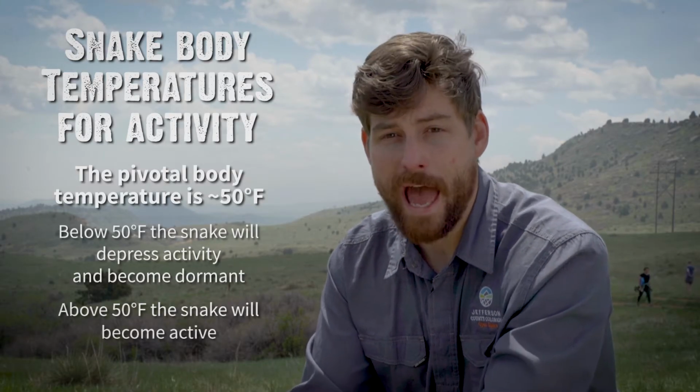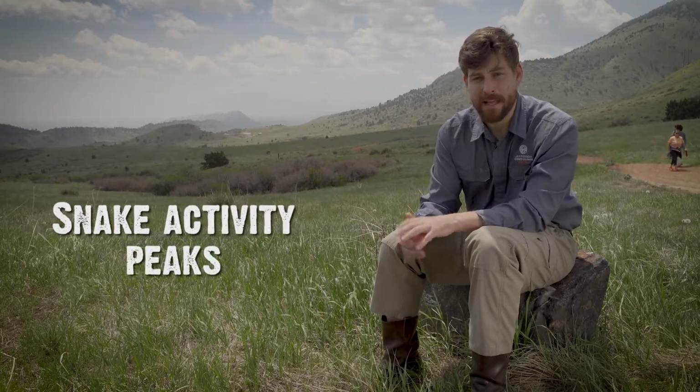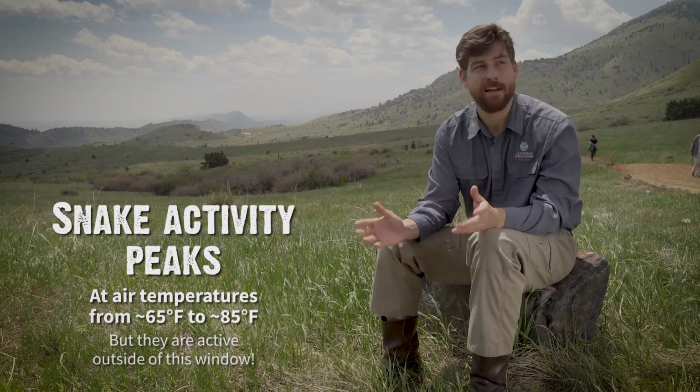Another question that we receive a lot about rattlesnakes is, when is it too cold for snakes to be out? The pivotal body temperature for activity or inactivity for a prairie rattlesnake is about 50 degrees Fahrenheit. That's their body temperature, not the air temperature. Those can be different. So below 50 degrees Fahrenheit, a snake is going to depress its activity and become dormant or lethargic. Above 50 degrees, the snake is going to want to be active and moving around. Snake activity seems to peak in the mid 60s to the mid 80s degrees Fahrenheit, but they are active outside of that window. That's just when they tend to crop up the most.